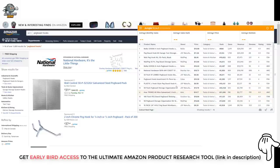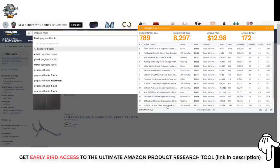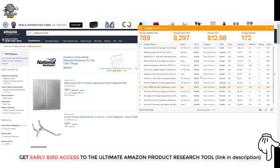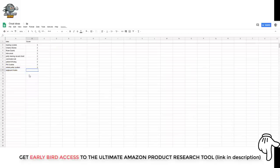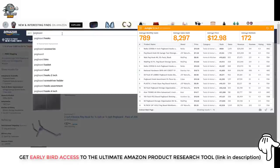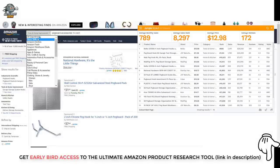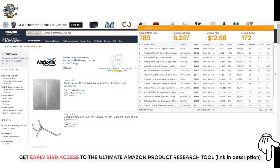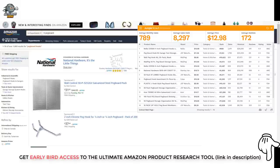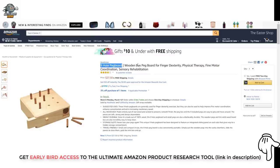Pegboard hooks. Okay, well the revenue to review ratio is decent, especially in this area. This neck of the woods is not bad. Okay, give this a 3. This is boring. What are we doing? Looking at 9-hole pegboard.